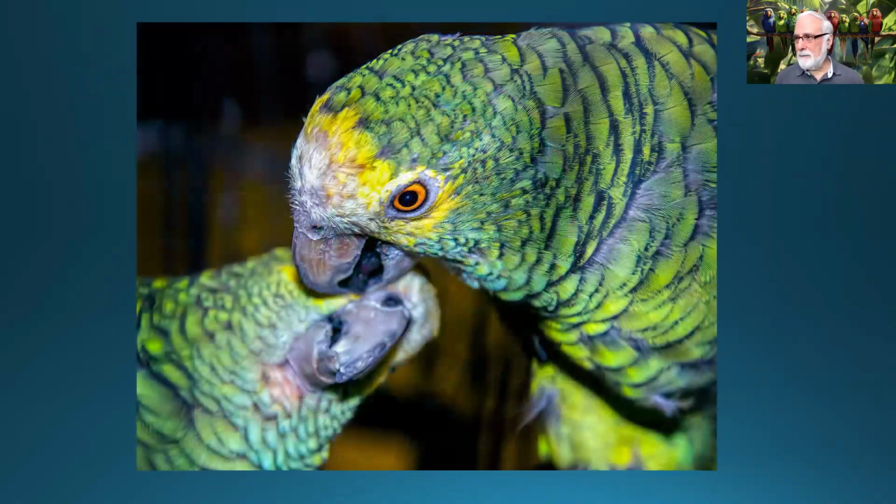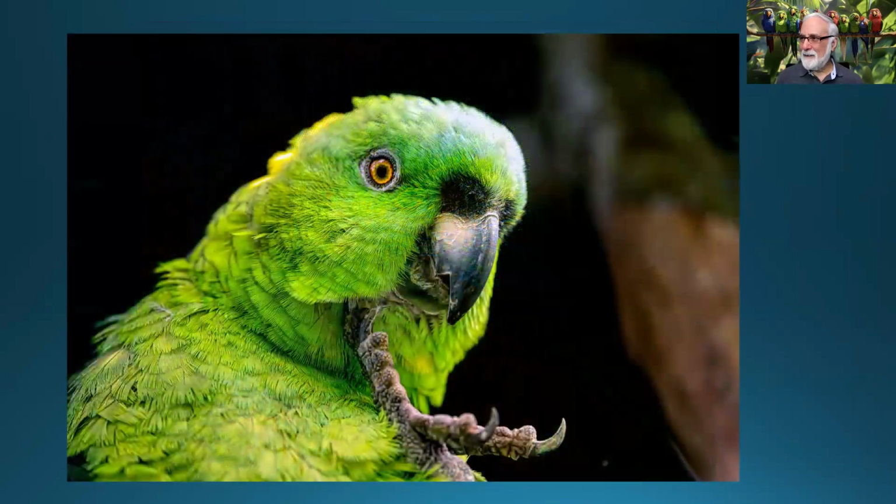These are two parrots I photographed in Aruba. They were actually caged parrots, but they were preening themselves. We tend to preen our birds, don't we? This is a wild parrot. I shot this in Costa Rica.